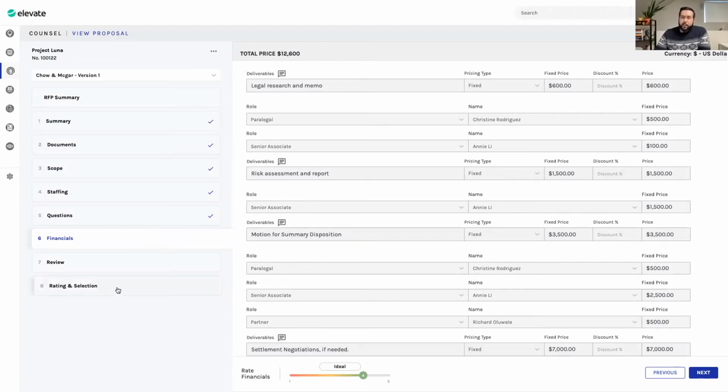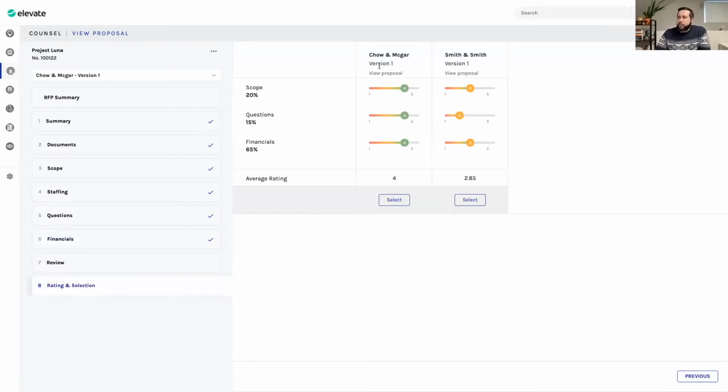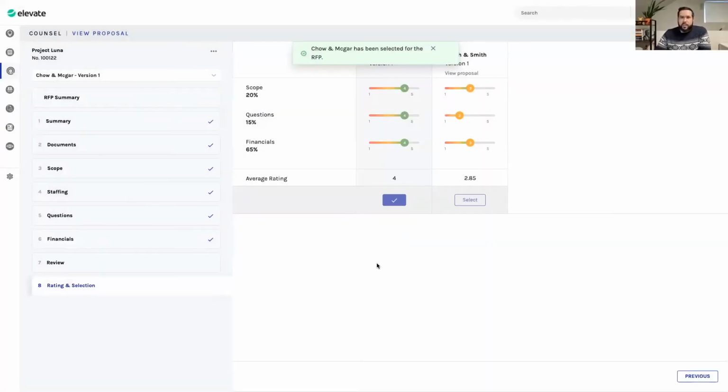And then I would do the same for the other firm, compare them side by side, and then ultimately score each of the categories, which is going to provide an average score, which objectively tells me which is the better firm to handle this particular matter. So as we can see, Chow and Magar has scored much higher, so they're the right firm for this job. So I'm going to select them. They will be notified within the platform, and they've also provided their responses to the platform. So as you can see, all of this is contained within the platform.